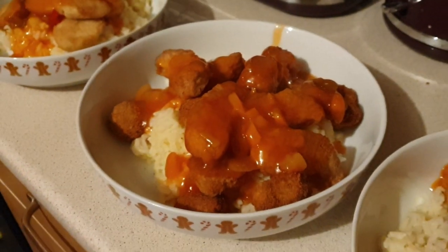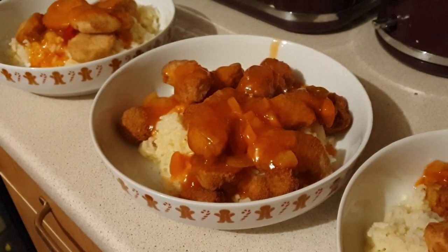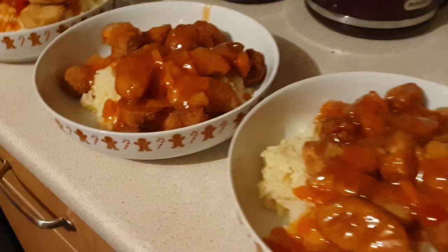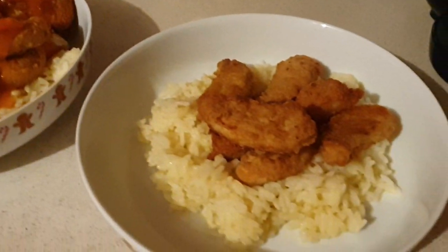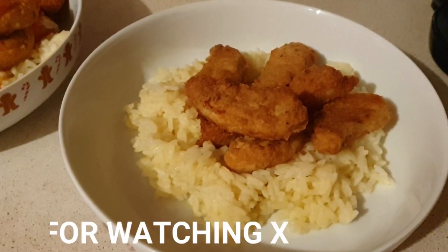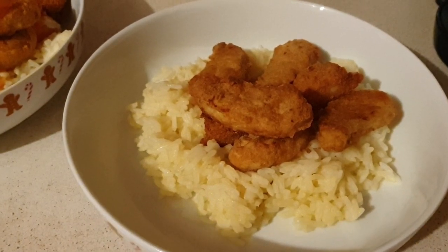And I do have some people around for dinner tonight, and they've all got the same except they've got proper chicken nuggets. So that's Mark's dinner, Ali's, and this is my niece Skylar's dinner. She doesn't have any sweet and sour sauce because she doesn't like it.